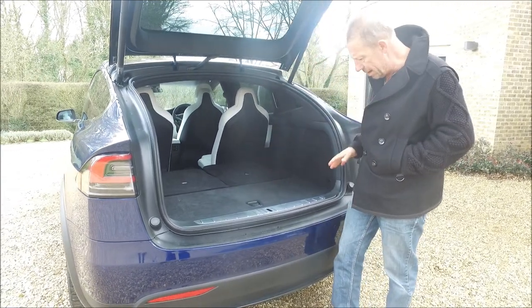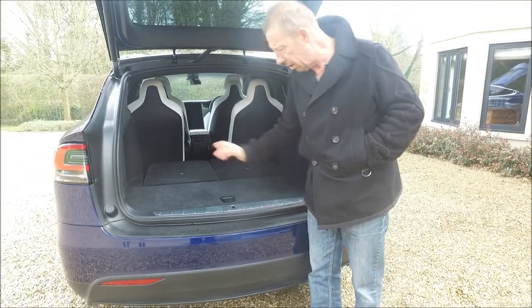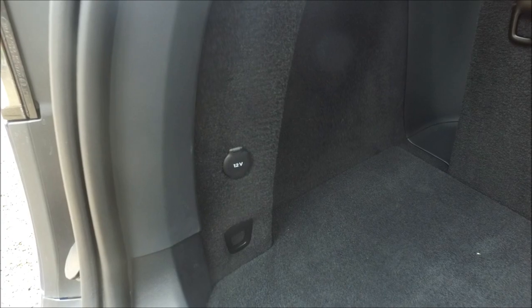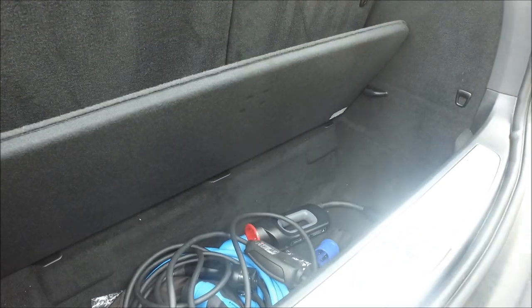Let's check out what we've got in here. Well, you've got like a satiny chrome scuff guard there, but it is plastic, so that's not going to last 5 minutes. That's a little bit of a downer, and I think that's a bit poor quality on behalf of Tesla. Over here you've got a 12 volt adapter. That's a good one, we need those. And underneath here, you'd expect a spare wheel, but there's no spare wheel in there.